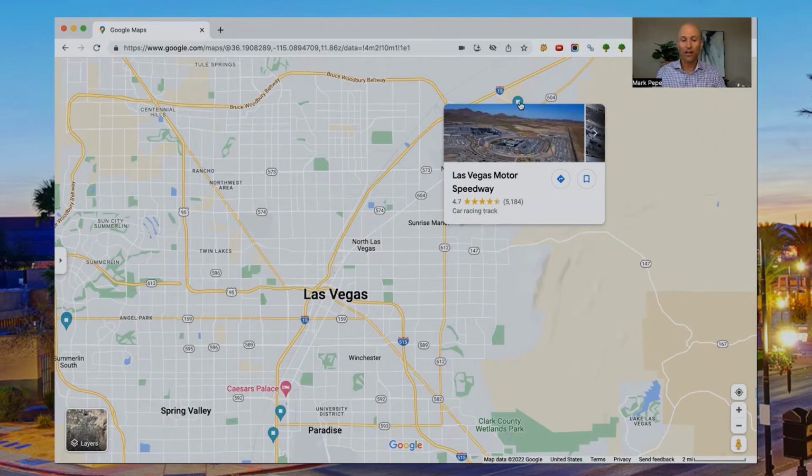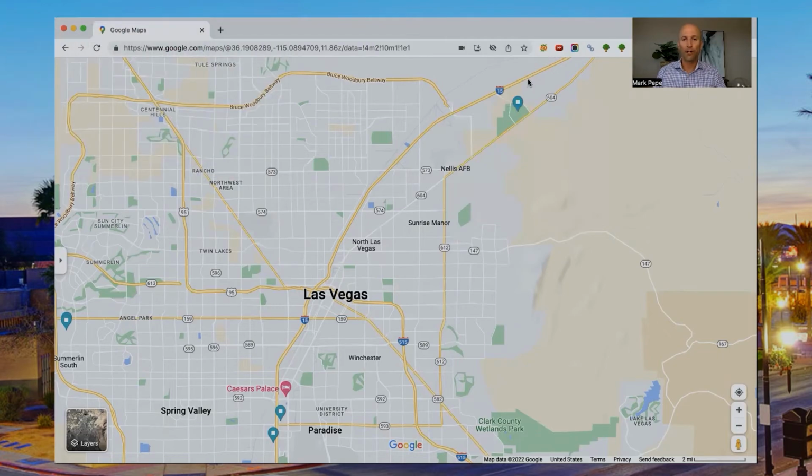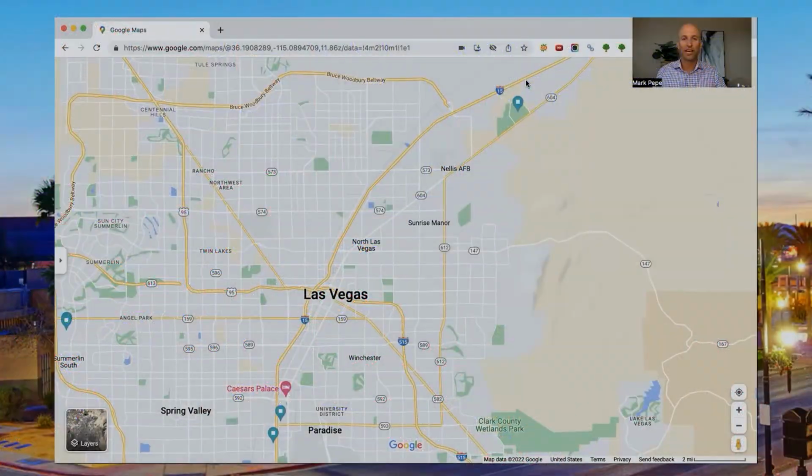In December, there is the Glittering Lights, over a couple million lights that are around the perimeter of the speedway, where you can sit and drive in your car, not even get out of it, and drive around the perimeter of the speedway to lights, music, different themes. It's just a fantastic place to bring your family during the holiday time frame to really get you in that festive mood.